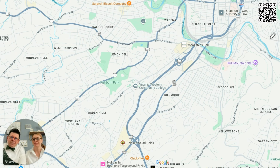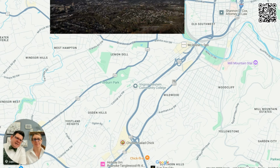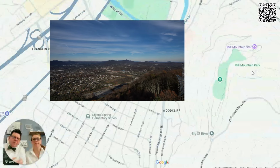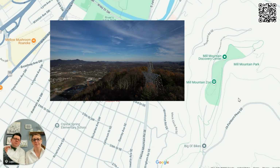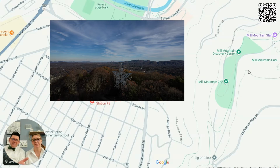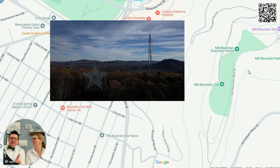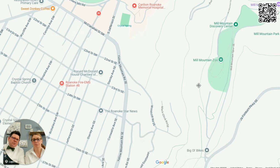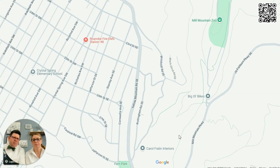Absolutely. And then don't forget, when you're looking at South Roanoke, you are super close to Mill Mountain, right? So the Mill Mountain Star, which is a pristine, amazing overlook up there. You can actually hike up from South Roanoke proper up to the Star itself and to the Mill Mountain Park up there. Right. I mean, look at all these trails.